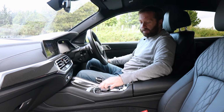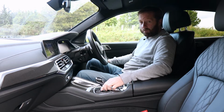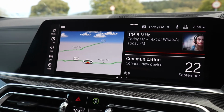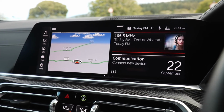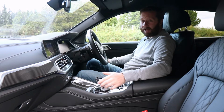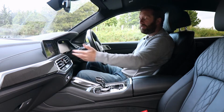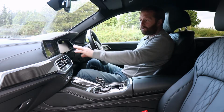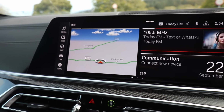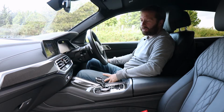And then you have the iDrive controller. I do like that BMW retains a rotary controller for this. Although you can use the touchscreen to control everything, it is quite nice to use this. It's a bit more intuitive to use. It's very easy to quickly scroll through different functions and different aspects of the menu system. Then for the infotainment system itself, well, it's quite nicely laid out. The screen is very clear, it's very easy to use. Everything is in large fonts and it works very well. Even using wireless Apple CarPlay works quite well.